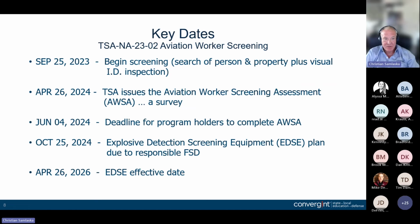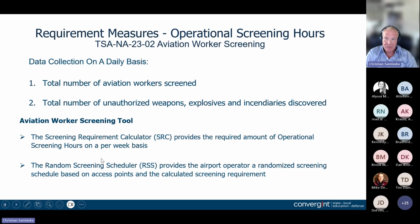And on the screen, it goes without saying that it's important to note that the date will be coming quickly around explosive detection screening equipment mandates. And so that's why the timeliness of this call right now, so that we can help with planning what will work best in your airport and how to get it deployed as quickly as possible.